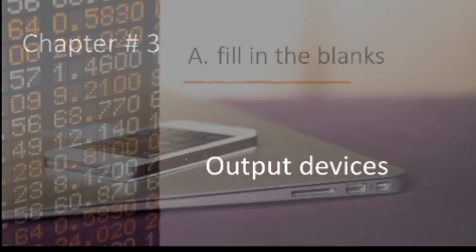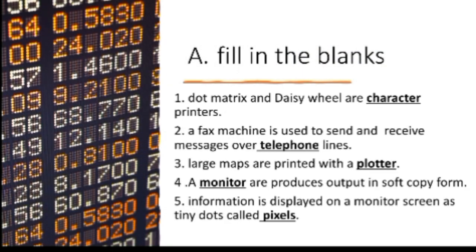First of all, we have fill in the blanks. Number 1, dot matrix and daisy wheels are character printers. Number 2, a fax machine is used to send and receive messages over telephone lines. Number 3, large maps are printed with a plotter. Number 4, a monitor produces output in soft copy form. Last one, information is displayed on a monitor screen as tiny dots called pixels.